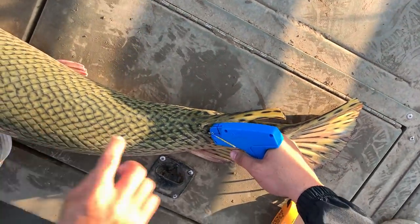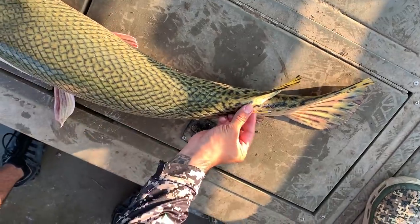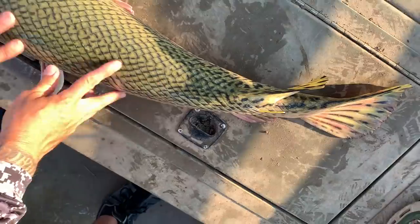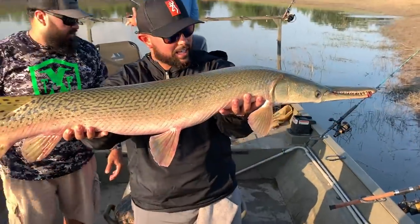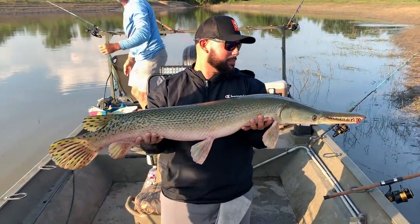Get in there. Turn it up. Release. There we go. Awesome. First fish I ever tagged. There it goes. 1534. Sweet. First alligator gar, guys. Good job. And that's only a small one. Way to go, Joey Slay.